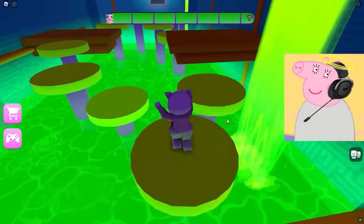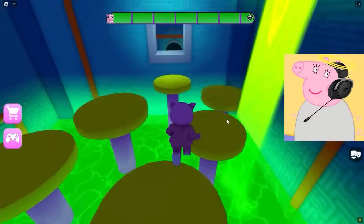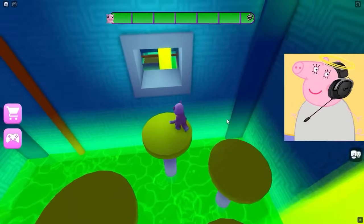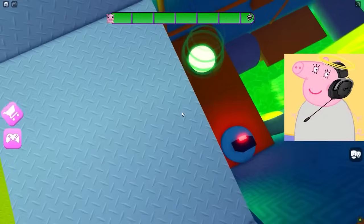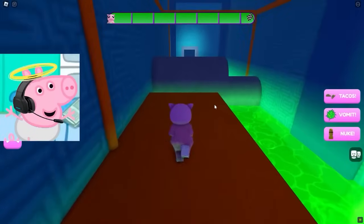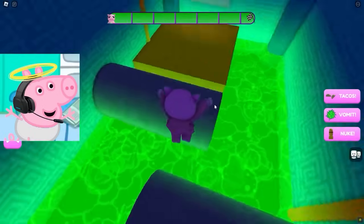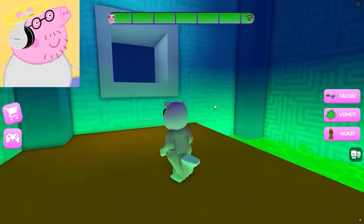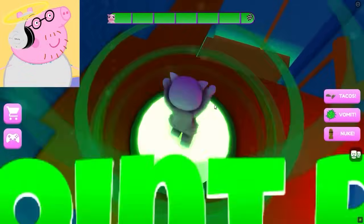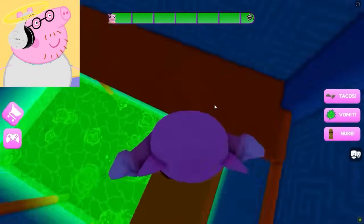Papa Pig, there are very easy trials here. Don't worry. We won't die. But they will get harder and harder each time. Oh, no. Mom, this is really, really bad. Family, don't worry. We are angels. We can't die. Then we'll definitely get out someday.